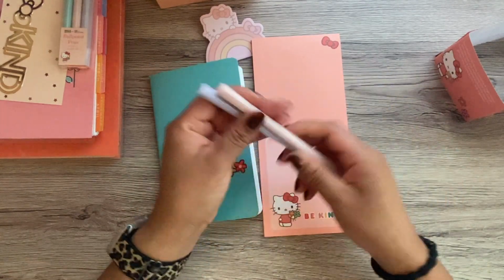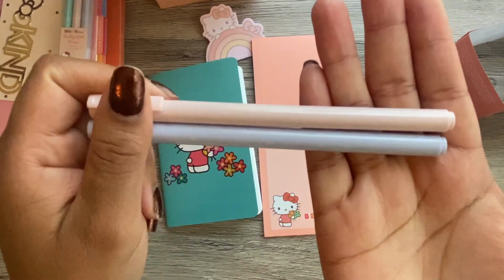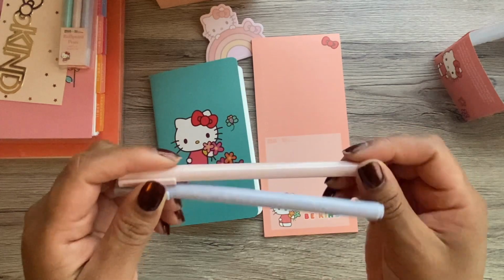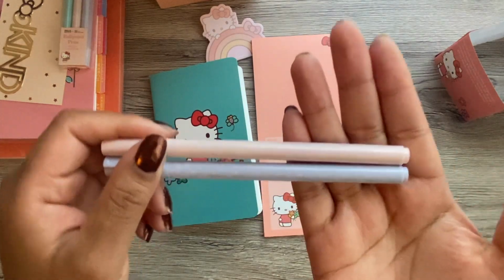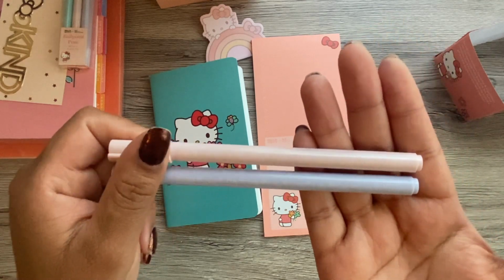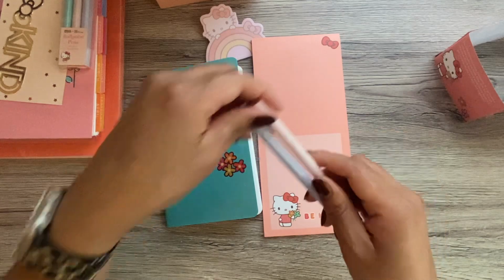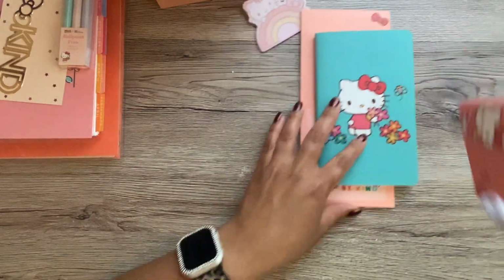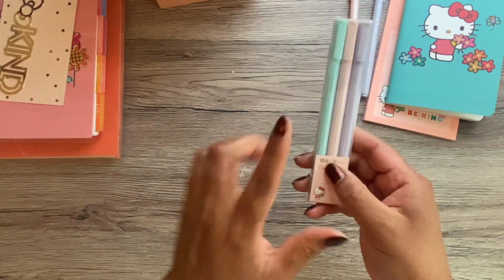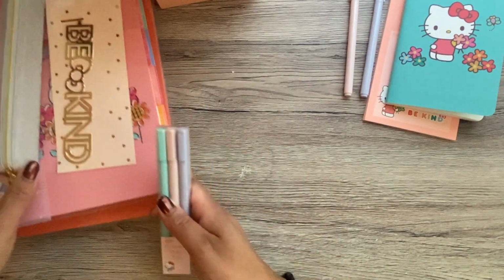And then the box also comes with these two ballpoint pens. Look, it's really hard to see, but they have the Hello Kitty on here. This purple one says keep going. So does the pink one. They say the same thing. They have little Hello Kitty flowers and some rainbows printed on there in white. They are just a ballpoint pen. They are so cute. Those are actually the same pens that are in this. So that's the set.